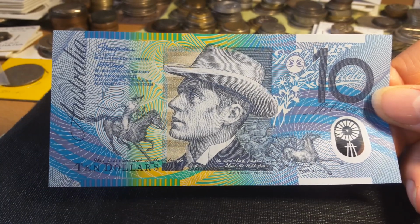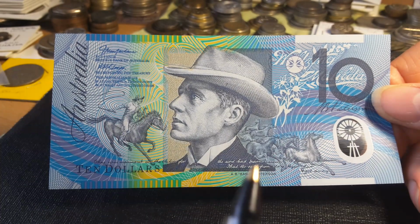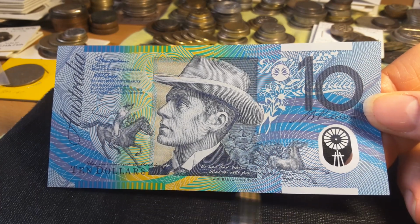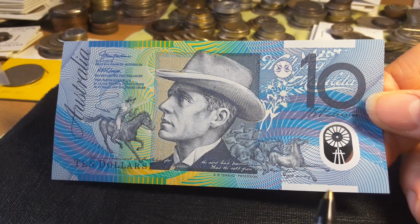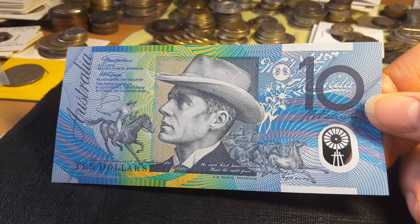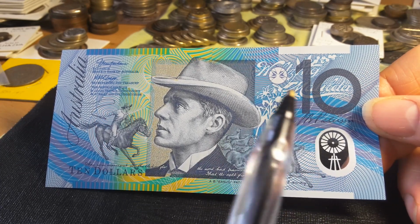And here we have a horseman from The Man from Snowy River. There used to be a TV show called The Man from Snowy River, and that's based on his poem. And here we have some more horses. These are called Brumbies, and they live in the Alpine regions. There's been a debate whether they should remove these Brumbies from the Alpine regions. Personally, I reckon they should, because they're not a native species. And up here, we have Waltzing Matilda in the background. That's a song that he wrote.